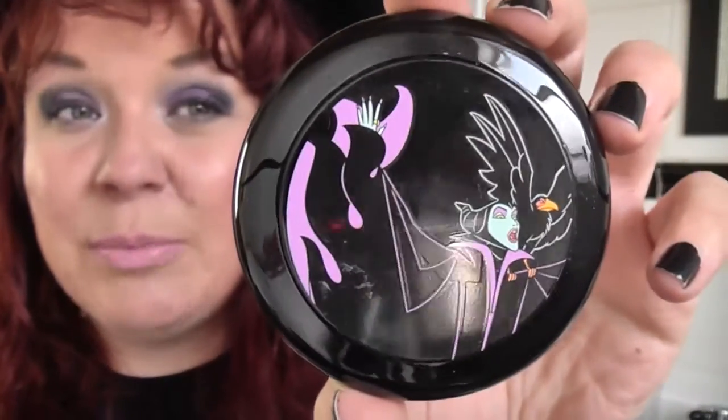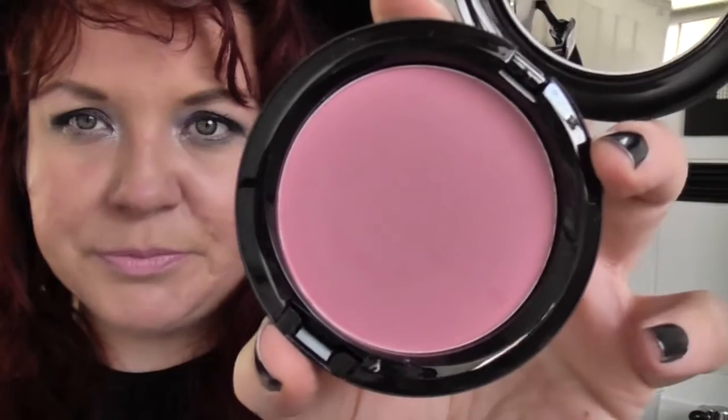And these were 100%, so these had not been used, because it will tell you how much they've been used. These were not used at all, and they're just absolutely perfect. They are real, they're in perfect condition, and this is what Briar Rose looks like.